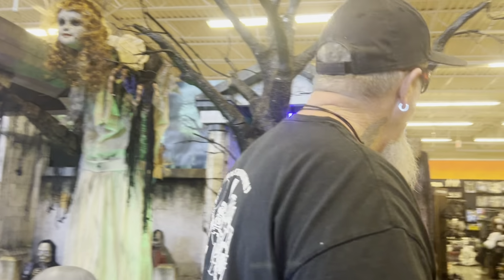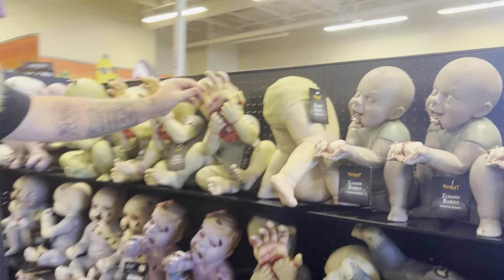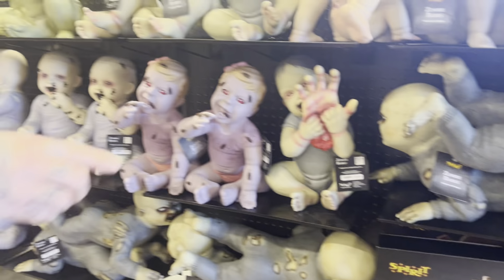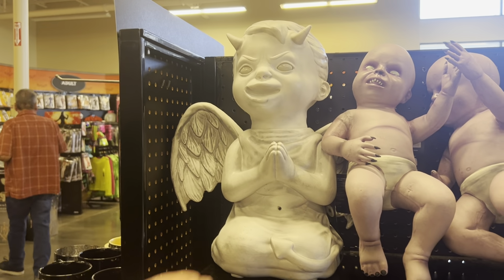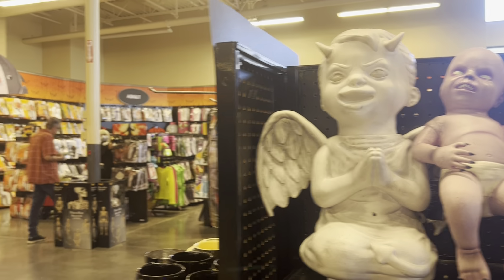And then we'll go with the babies real quick. We got all different types of babies, like this one. Oh, look, they even have a zombie babies cradle. Zombie babies, and they even got where he sleeps and stuff. The crib. Look at this one. His eyes light up. Wow. He's kind of low on batteries, I think.